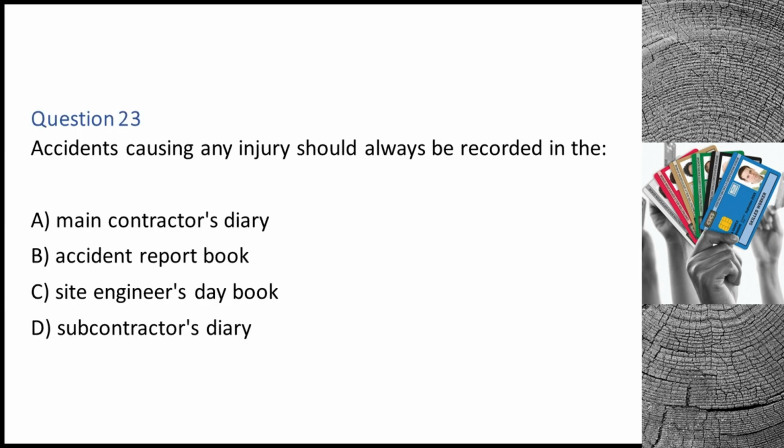Question 23. Accidents causing any injury should always be recorded in the A. Main contractor's diary. B. Accident report book. C.